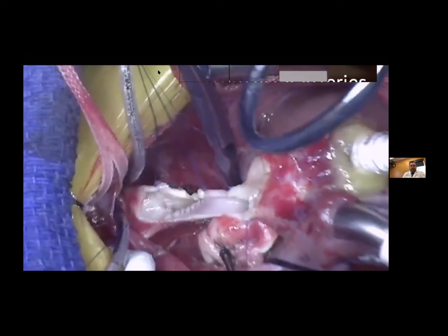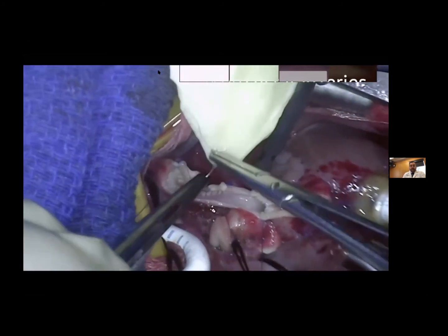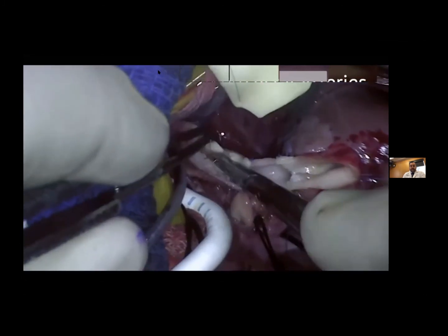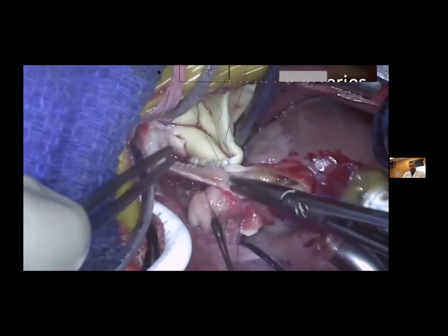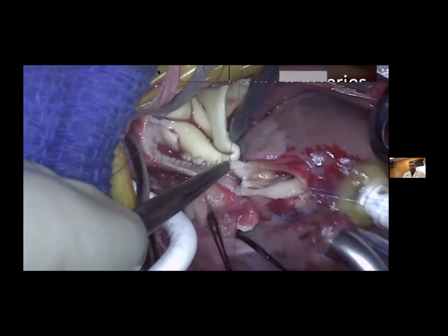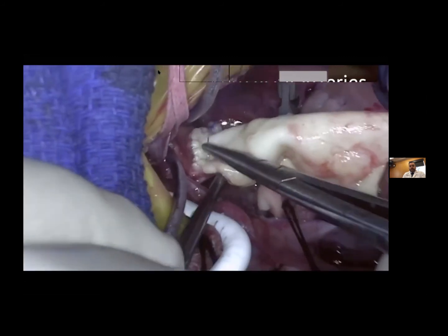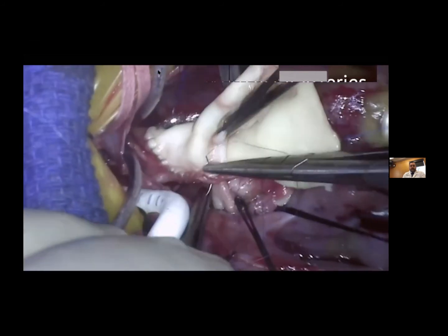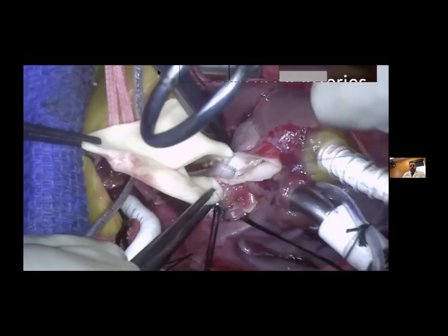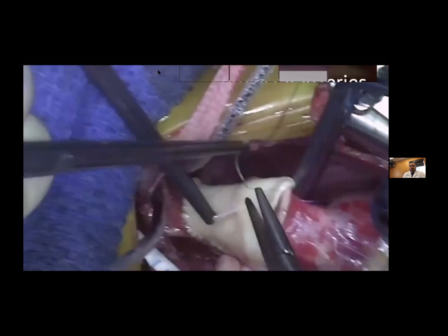So now all blood flow that comes from the heart will be ejected out through this neo arch and through the Sano shunt, which will direct blood flow to the lungs. And so this is him going along the arch and down the right side of the ascending aorta, getting to that junction. So when he gets to the junction, he trims up the rest of the patch and then completes the anastomosis.